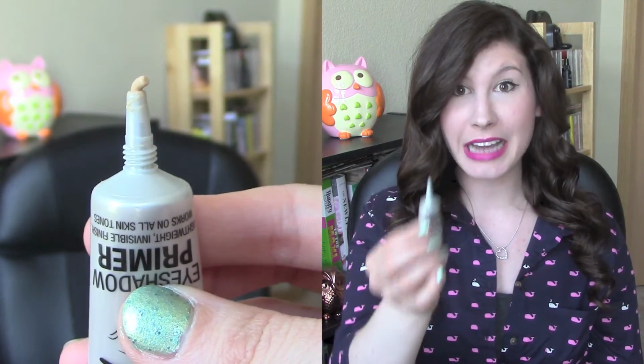So the packaging on this Milani eye primer is really nice because when you twist off the cap, it's actually a squeezy tube, which is nice because then you don't get any kind of bacteria into the tube, compared to the NARS eye primer, which has the doe foot applicator, so you can get bacteria into this tube pretty easily. This primer feels very smooth and applies very nicely. Alright, so let's get into the good stuff.